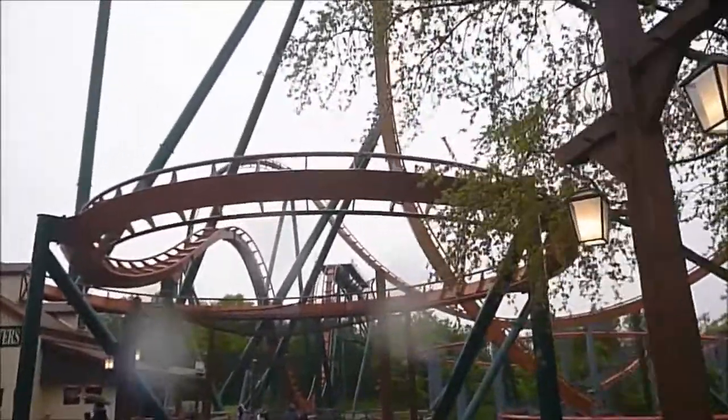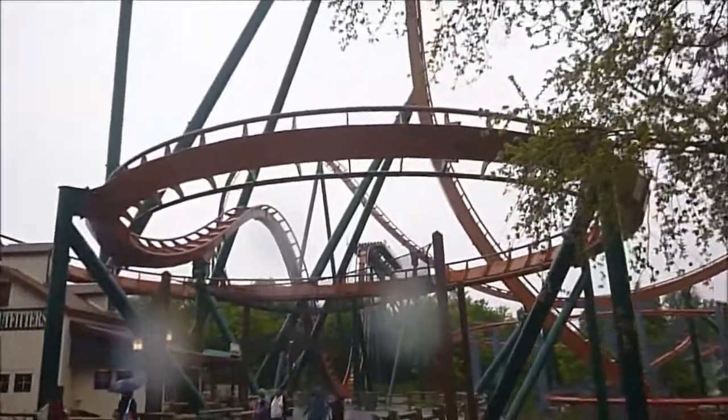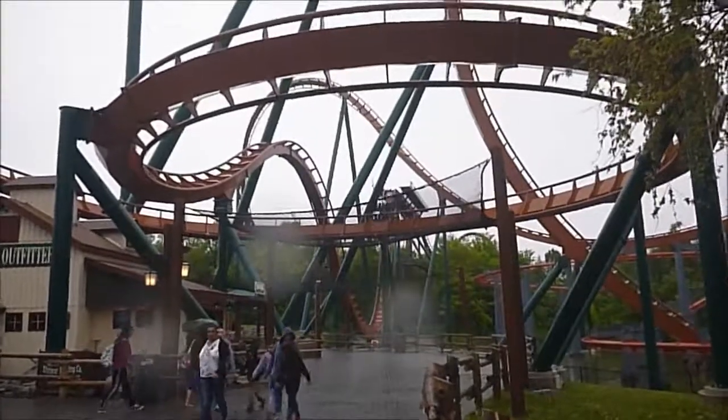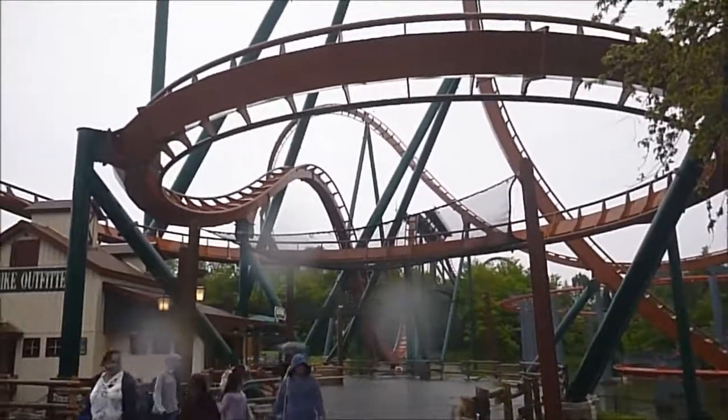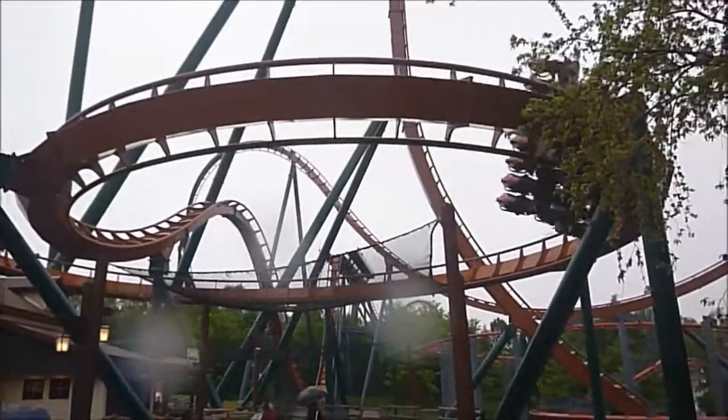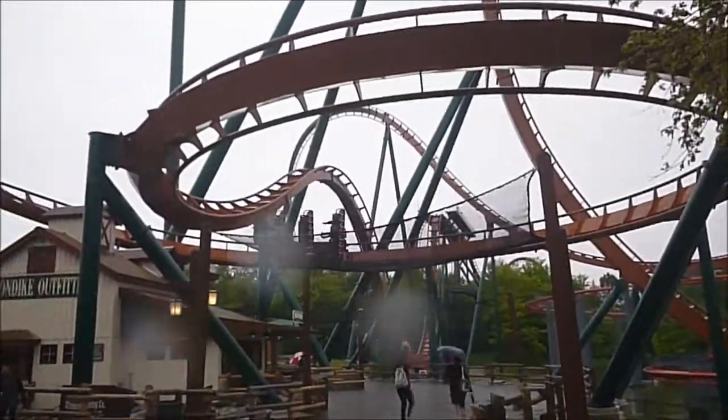It's definitely a fun ride. I think I do like this more than Valraven. Valraven has the better views with it being right alongside the lake, but this is a more interesting layout.